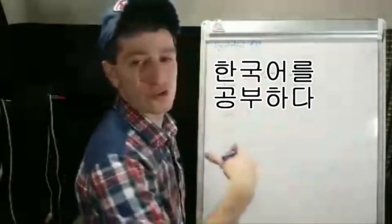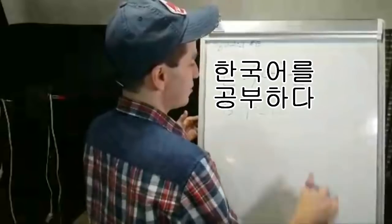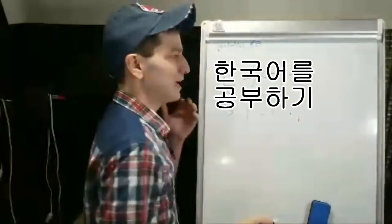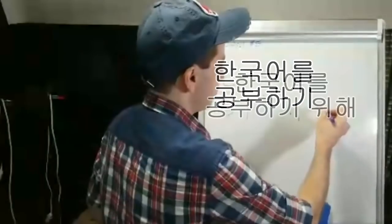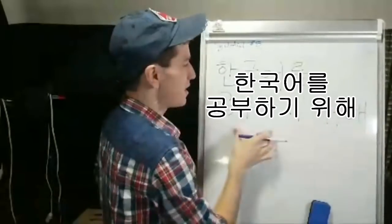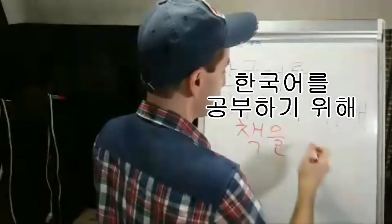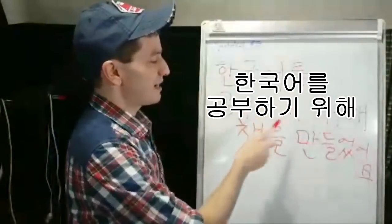한국어를 공부하다, to study Korean, just the verb to study Korean. So now we can make it into 공부하기. Now we get studying Korean. 위해, for the purpose of, or for studying Korean. What about I made a book? 책을 만들었어요. For studying Korean, I made a book.